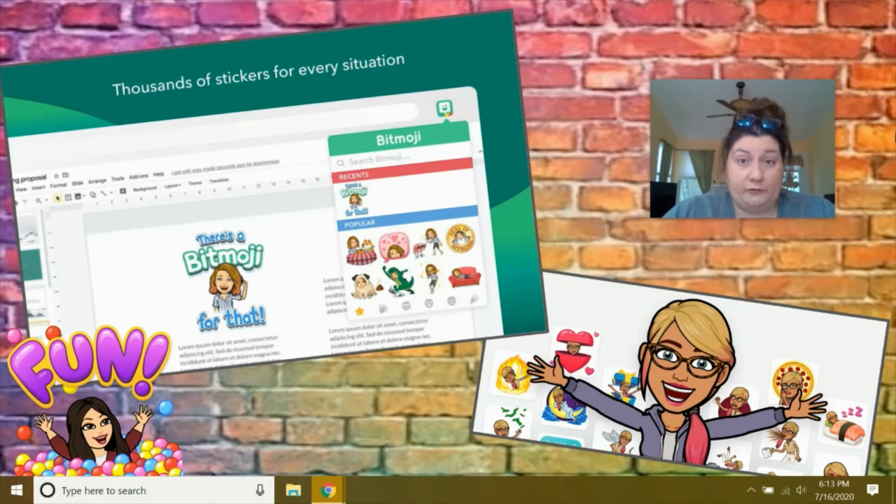So, what I always recommend is that teachers download the Google Chrome extension. It looks like this right here on the slide, that little happy face. If you just Google the extension Bitmoji, you'll find it and download it so that it appears in the browser bar of Google Classroom. That makes it super easy to access. And once you have it, you can use it really anywhere. You can put them in email, you can put them on websites, or you can put them in classroom activities like we'll talk about today.